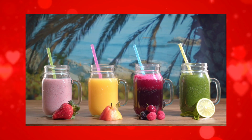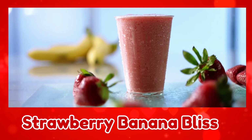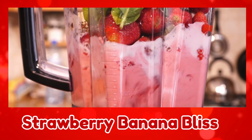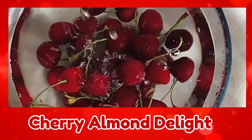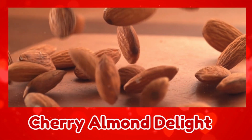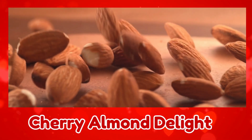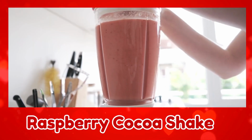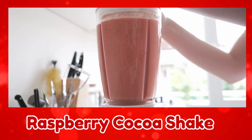Let's create nutrient-packed smoothies that taste great and support strong bodies. Strawberry Banana Bliss. Blend strawberries, bananas, and calcium-rich milk or yogurt. Cherry Almond Delight. Cherries, almond butter, and oats make a filling and iron-rich smoothie. Raspberry Cocoa Shake. Blend raspberries, cocoa powder, and a splash of dairy or plant-based milk for an antioxidant boost.